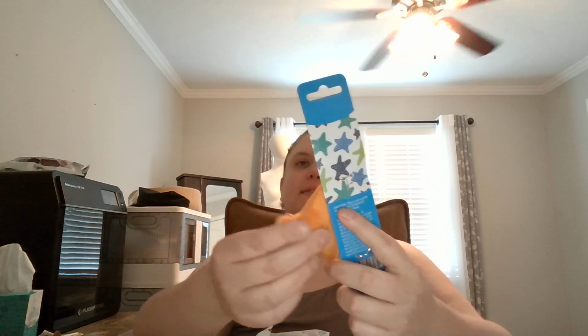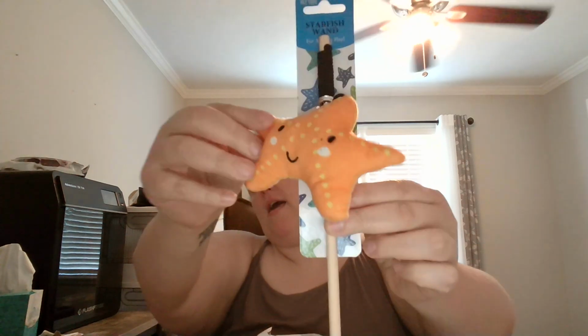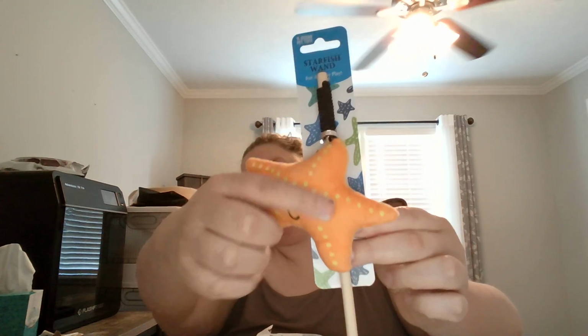Now, a couple of years ago, I did get a box that had the same starfish wand in it. And my girl cat, Shadow, she absolutely loves this. Anyway, she absolutely loves the starfish wand. And then I've got Minnow Freeze Dried Catnip.